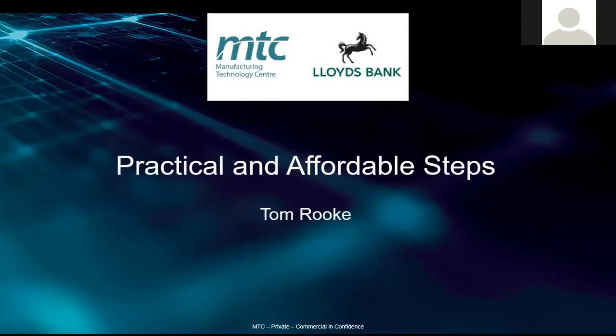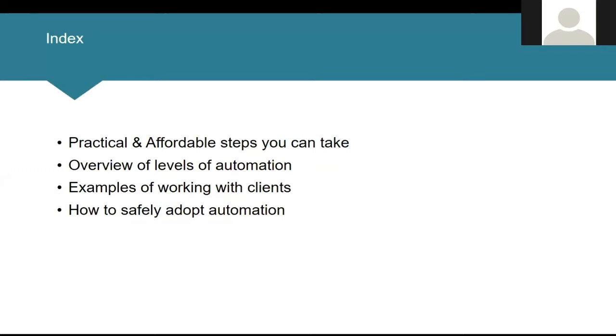So I'd like to go on to the second session now, which is all about practicalities and affordable steps you can take. And over to Tom. Thanks, Nigel, and thanks, Phil. So hello, everyone. I'd like to cover in a bit more detail some of the points raised in Phil's slides. Unfortunately, this will still only be an overview, given the time constraints, but I'll try and give you as much detail as possible on the important elements.